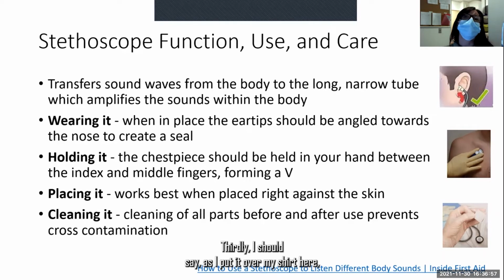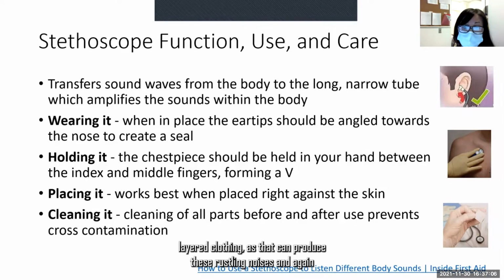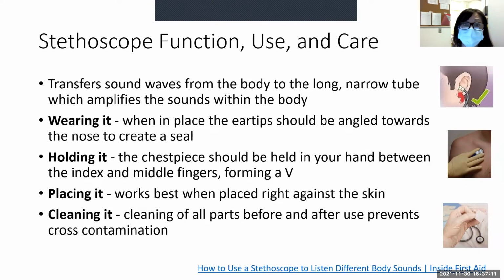Thirdly, I should say, as I put it over my shirt here, we really want to avoid placing the stethoscope over thick or layered clothing, as that can produce these rustling noises, and again, can lead to confusion in assessment or diagnosing of what's going on.